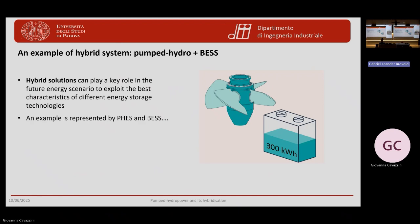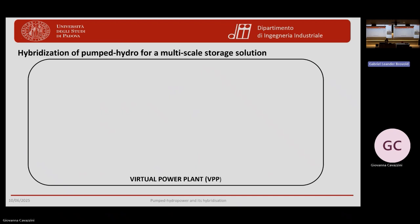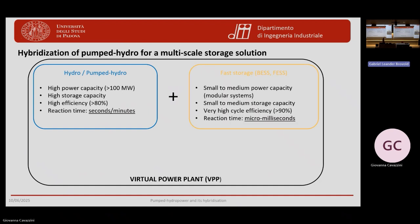And here you can see an example of pumped hydro hybridized with batteries. I will try to give you an overview. If you hybridize these two technologies, you will have a virtual power plant. And this virtual power plant will enable the possibility of covering all the needs. So you will have on one side pumped hydro with its seasonal storage capacity, energy shifting, peak saving, and so on. And the fast storage will enable the possibility of earning money from the frequency regulation services.